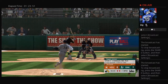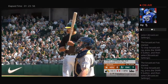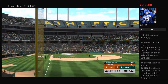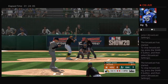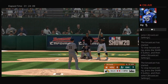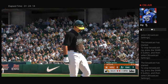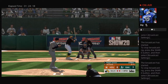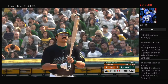At the plate, Reggie Jackson takes a called strike at the knees. It's 0-1. Two hits and two trips for him thus far. Oh and 1, here it comes. The next 0-2 pitch to him misses outside.